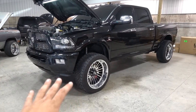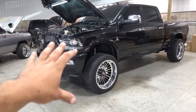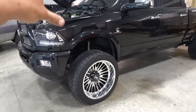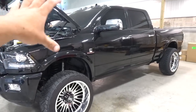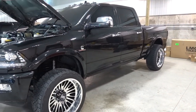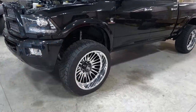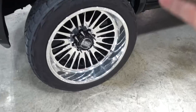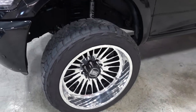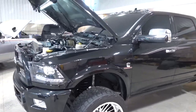I was kind of up in the air with the wheels. After getting a lot of stuff put on the truck, I really absolutely love the wheels on this truck. We went with a polished and black tone throughout the entire truck, playing off of some of the other polished chrome accents on the truck, like the door handles, the mirrors, the lights, the wheels. These wheels are extremely nice because they are a black window, black back, and a polished face look. They look killer.